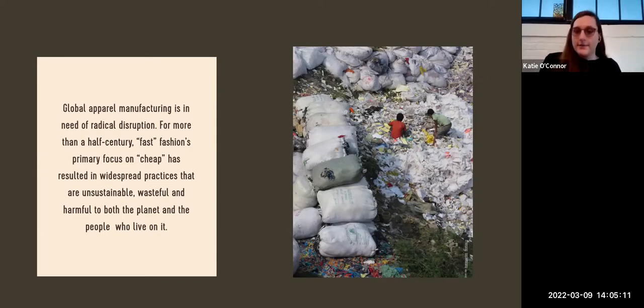We have to be sustainable, and we have to focus on the future, which includes being innovative about things like recycling, upcycling, creating better quality products so that things last longer too. So what this slide says is global apparel manufacturing is in need of radical disruption. For more than half a century, fast fashion's primary focus has resulted in widespread practices that are unsustainable, wasteful, and harmful to both the planet and the people who live on it.